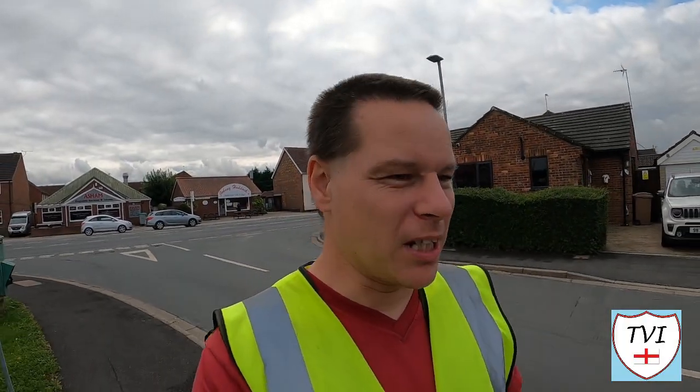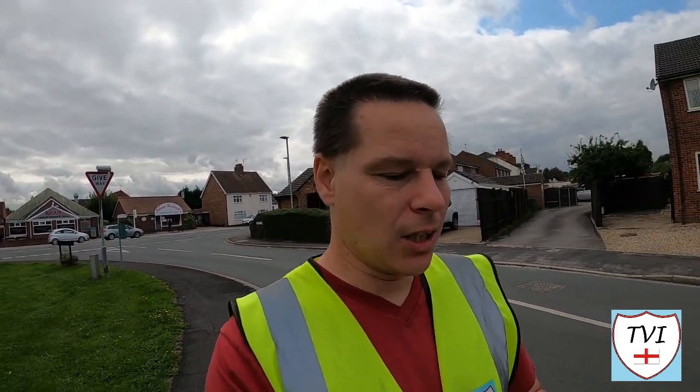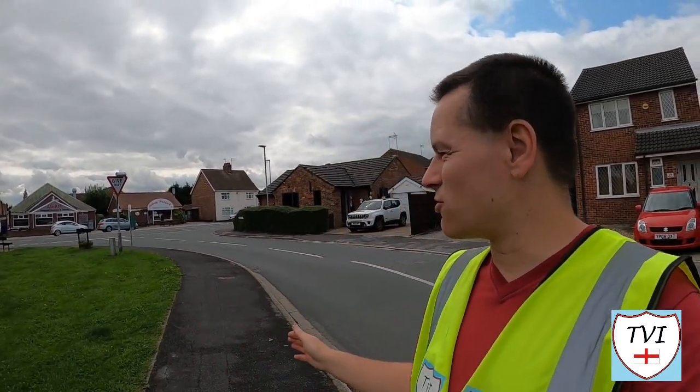Okay, we're going to come away from the main street for a few moments and have a wander around this housing estate, which is at the far eastern end of Newport. It eventually loops around and will take us back onto the main street, which is a good thing. There is still a couple of things I need to see on that street.